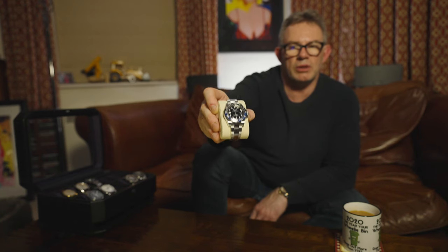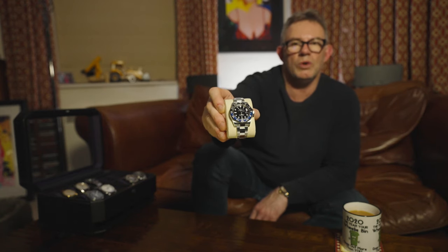This is a 2019 model, and this is for sale at the moment. It's unworn, as new, and just stays in the safe. It's never been worn. So if you're interested in purchasing this, please drop me a message below and we can have a discussion. We're now moving on towards the end of the watches in my current collection anyway.